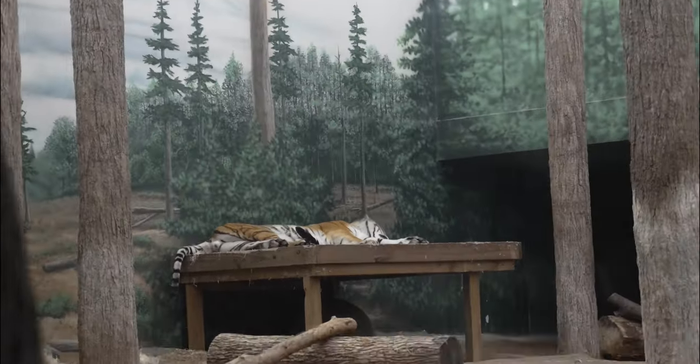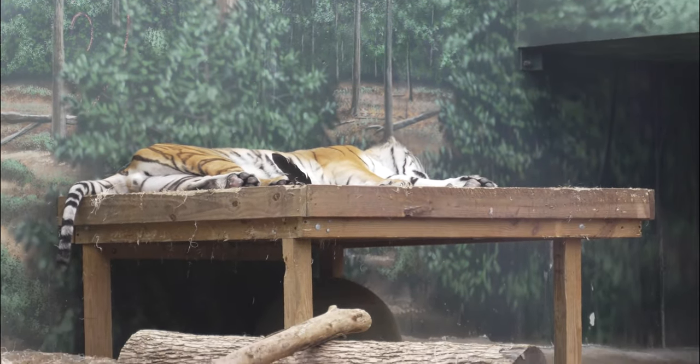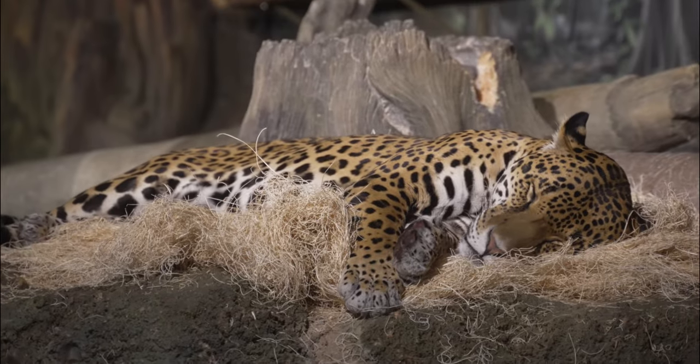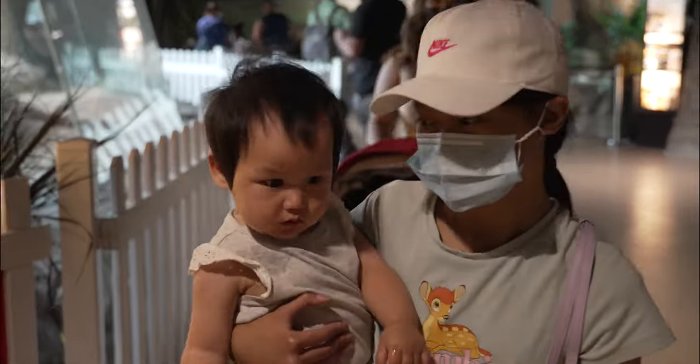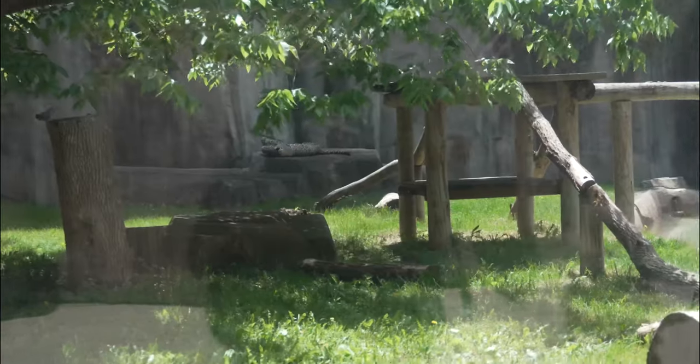You see? I always see it. You see it? No? Is it a jaguar? This is the jaguar. You see the jaguar here? Yeah, it's laying down right there. It's sleeping. Let's go to the exit. Ooh, what do you see, huh? You go to the exit? Ready to exit? This is a jaguar.